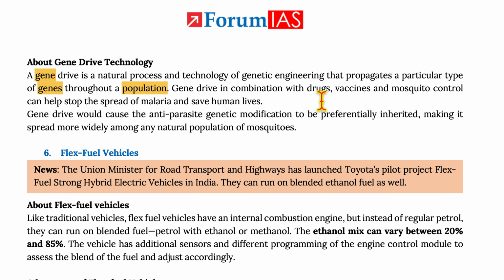Gene drive in combination with drugs, vaccines, and mosquito control can help stop the spread of malaria and save human lives. Gene drive can help the anti-parasitic genetic modification to be preferentially inherited, making it spread more widely among any natural population of mosquitoes.